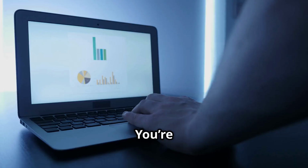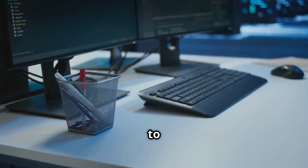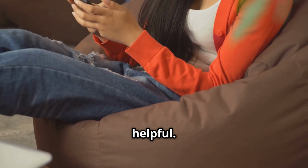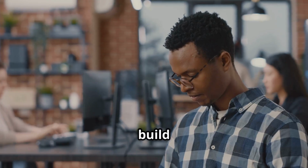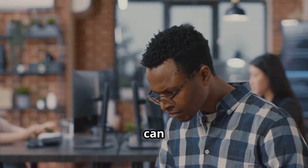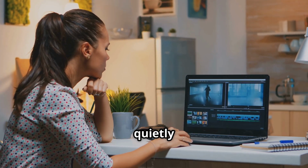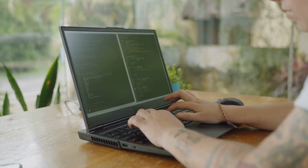You're not selling AI, you're selling speed and confidence, packaged in a way that feels smart and professional. These tools don't need to be big, they just need to be helpful. And the best part, once you build one that works, you can make more. You can bundle them, you can license them, you can use them to grow a brand, or quietly earn on the side.